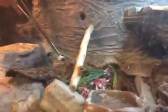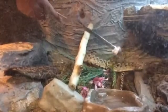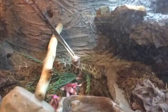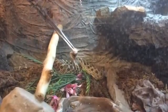You can also see he is doing something called false striking, which is something that hognose snakes often do. You can also see his head is flattening out, kind of looking like a rattlesnake. This is a defense strategy that hognose snakes do. So right now he's more threatening the mouse rather than trying to eat it, but now he's scenting it to see if it's something he wants to eat.